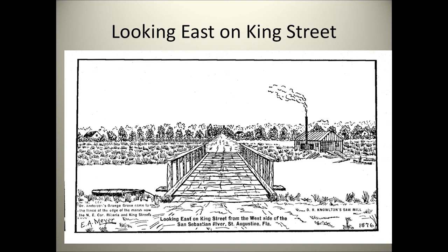So, if you were standing at Theo's, this is what it looked like in 1876. There was this little bridge. Now, one thing to remember is the San Sebastian has been changed so much over the last 120 years. See a little boat there. But here are the orange groves. So just about to where Ribera Street would have been, right about there, it was all orange groves.